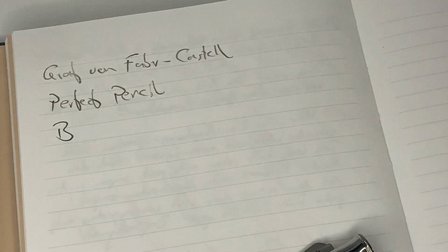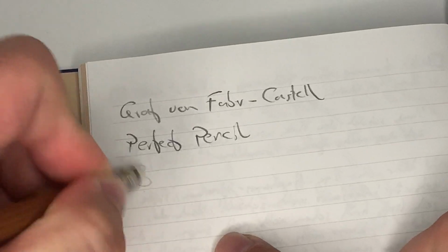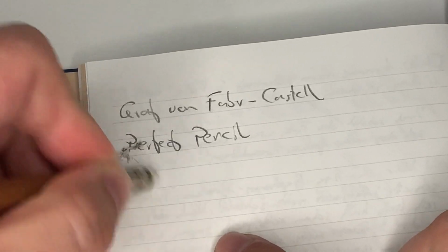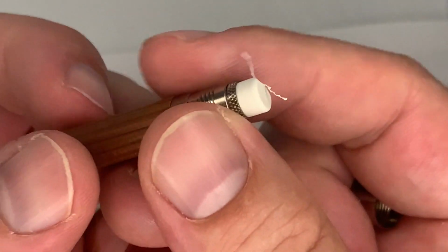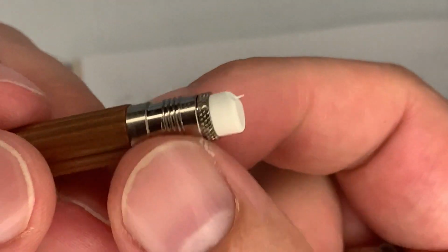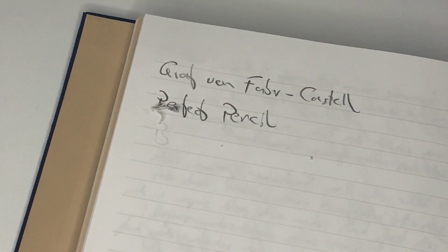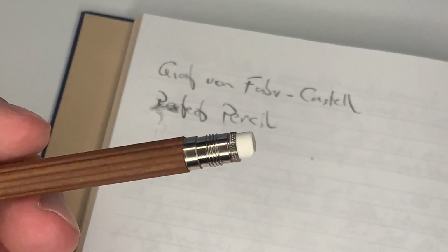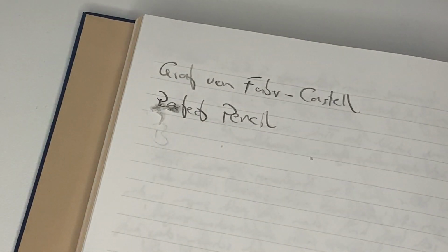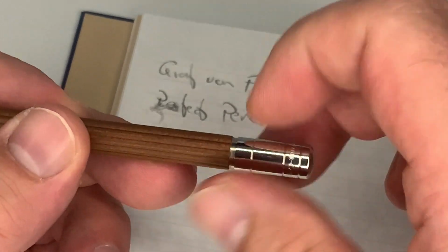Let me demonstrate for you the eraser. Let's erase the B. You see in the beginning it was smearing quite a bit. Also uses up quite a significant amount of eraser. So again, to me, more an emergency solution, because if you do erase with that half a page or so, now the camera didn't focus anymore. If you do erase with that half a page or so, then your eraser will probably be gone. And also it does not erase extremely well. So yes, as I said, a little bit more of an emergency solution.